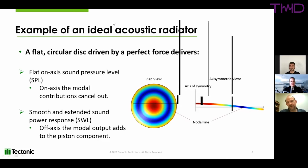So throughout the entire range of operation, you have the piston output, but then what happens is you superimpose on top of that the modal behavior. And we'll come on to that in a little more detail in a moment. So just completing the story on this guy, there's this ideal object, but the problem is that it needs a perfect force to drive it.